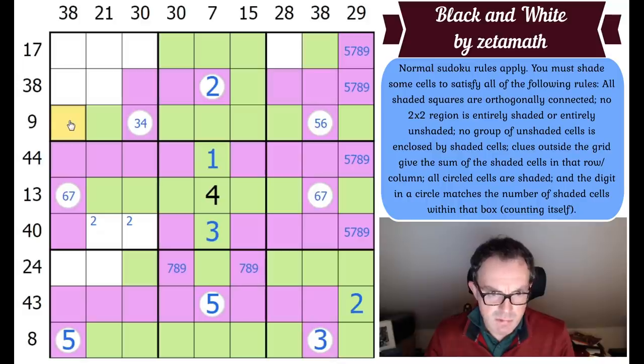Oh, no, that doesn't work. Okay, that's very easy to disprove. Sorry, let's think about whether this is a purple one. Right, it's not a purple one. Why not? Well, if it's a purple one, I've still not managed to disturb the fact that this is a 2x2 green region. So there must be another purple in this box somewhere, which means this square must be a 4. But 1 plus 4 plus 5 is not equal to 9.